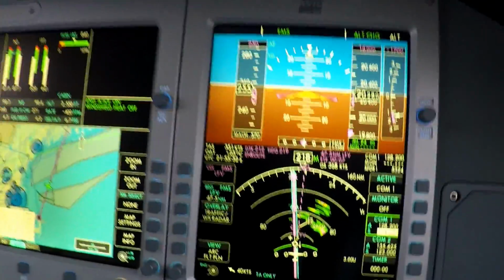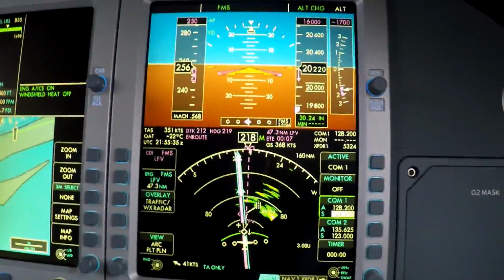So we're acting like I'm alone. We're just zooming our way down. We have 13 minutes to go. We have 20,000 feet to lose. So we may want to go down a little faster. Not a lot.